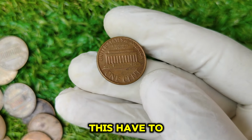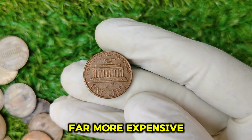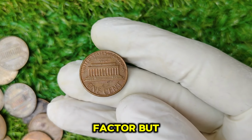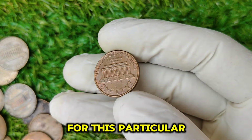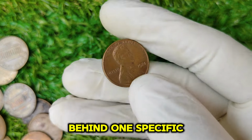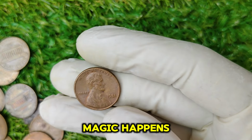So, what does this have to do with value? Well, the copper content, which is now far more expensive, is certainly a factor. But it's not just the metal composition that drives the price up for this particular coin, it's the story behind one specific error coin that makes it worth a fortune. Here's where the magic happens.